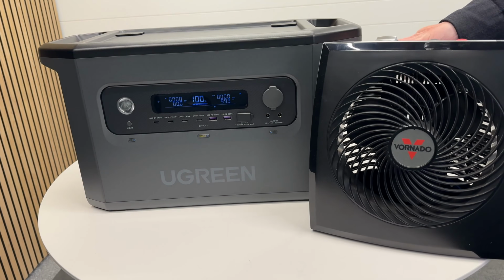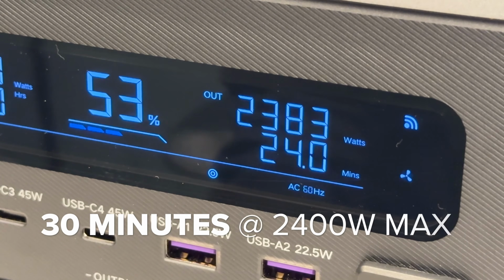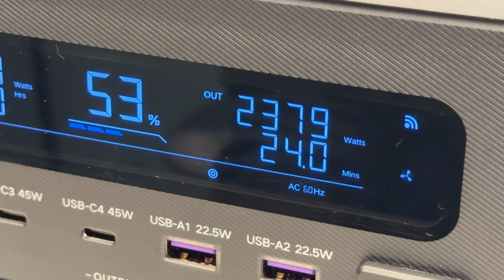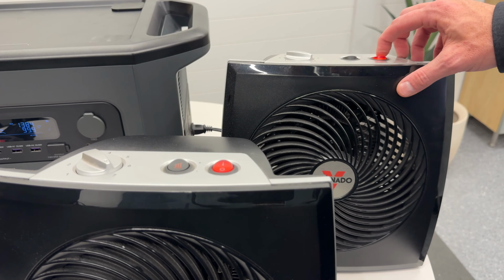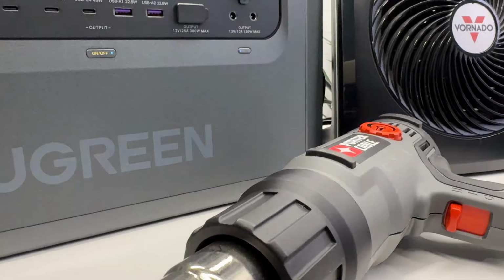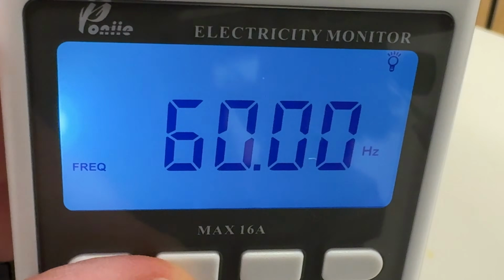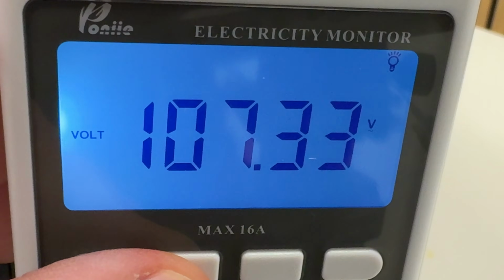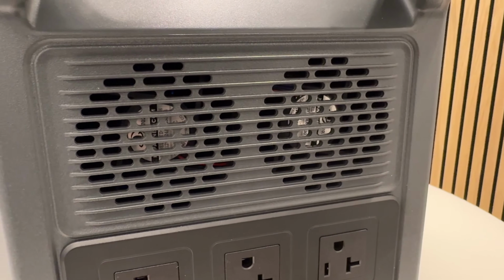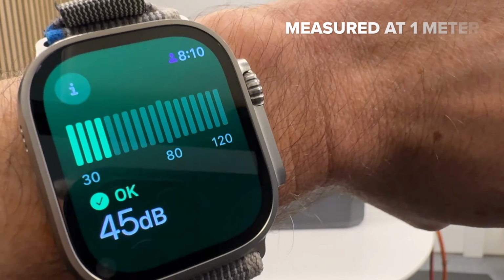I maxed out the inverter at 2,400 watts and it easily ran that for a full 30 minutes. I pushed this really hard with a 3,100 watt load with 2 space heaters and a heat gun, and it could handle that for about 30 seconds before it triggered an overload. So this has a decent amount of headroom for surges, and the voltage only dropped to a low of 107 volts. Under max load, the fans spin up to full speed, but it only measured 46 decibels, which is really quiet.